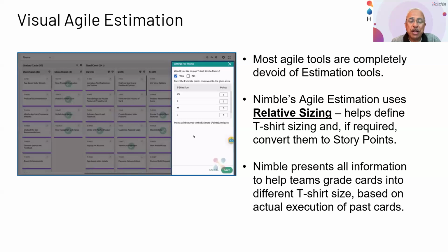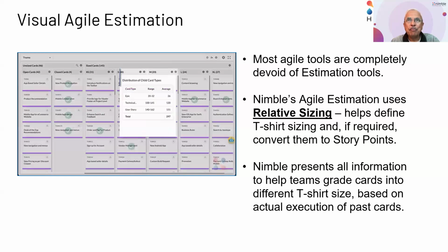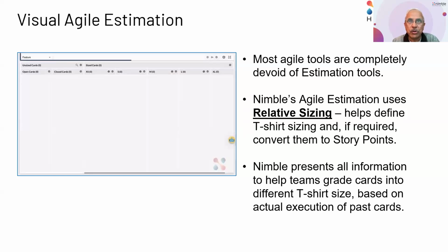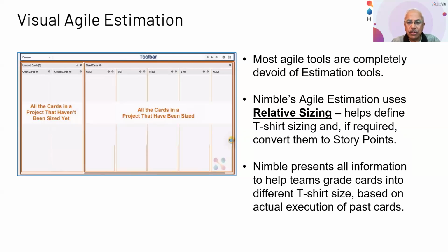And as a project manager, I truly believe that that kind of capability is really important, because one of the things that you want to be able to use is your own organizational knowledge or your own team's knowledge to say, if we have done a bunch of these things in the past already, how can I easily reuse that knowledge to say, okay, here is how this new piece of work that we're going to take up relates to what we have already done, what our capability is, and it really does that nicely. And as you can see here, once you have got that, you can also convert that into story points.